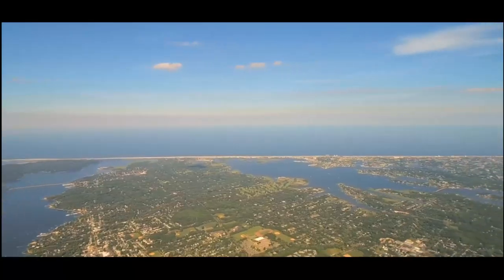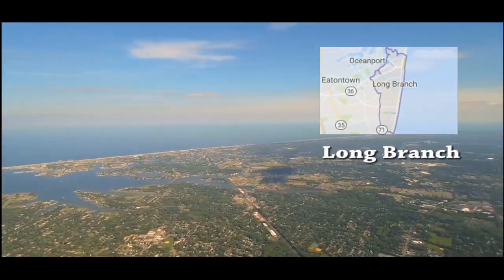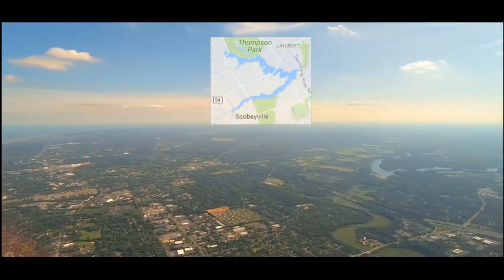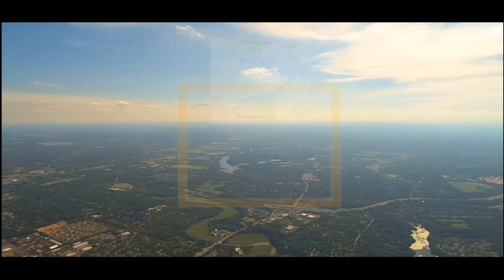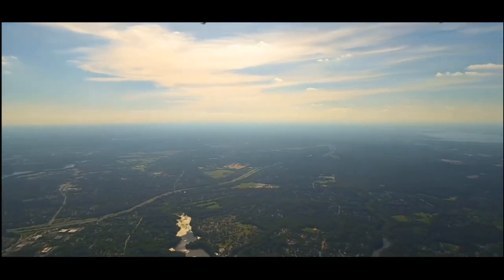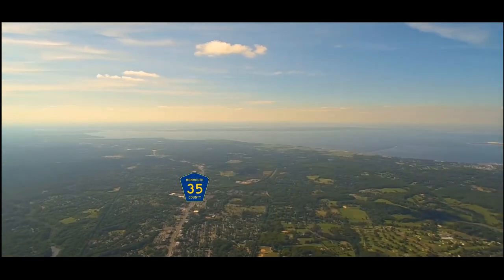And there is the Shrewsbury River, which flows into Sandy Hook Bay and then into Raritan Bay. And there's Monmouth Beach. Long Branch is down there to the south. And here we are looking south with the Jersey Shore along the ocean to our left. And do you see that lake over there shaped like a horseshoe? Well, that's actually Swimming River Reservoir, which feeds the Navesink River. And that road is the Garden State Parkway, and we're going to talk about that later, as I said. And off to the right, in the distance, is the west end of Raritan Bay, where Perth Amboy is located. And here's Route 35, with Raritan Bay in the distance.